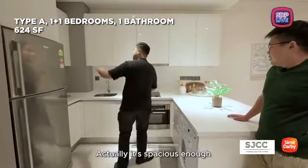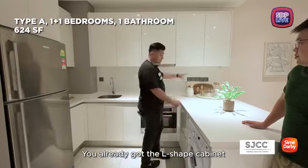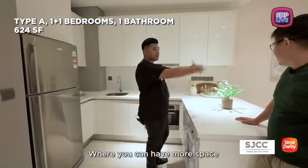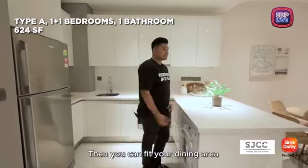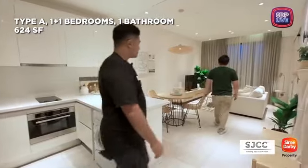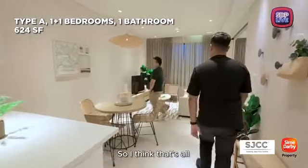So it's actually more than spacious enough lah. You already got the L shape lah. There's no need for this section lah. So instead of having this, we open it up. You get more space, so it'll feel even more spacious than this. Then you can fit your dining set here. Bigger dining set and so on. Nice. So I guess that's all.